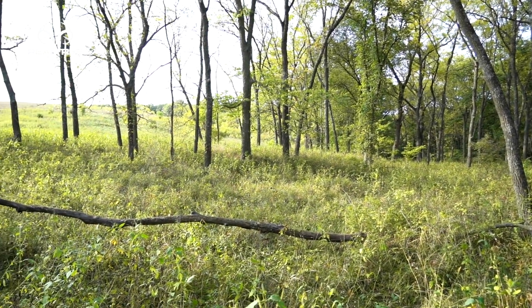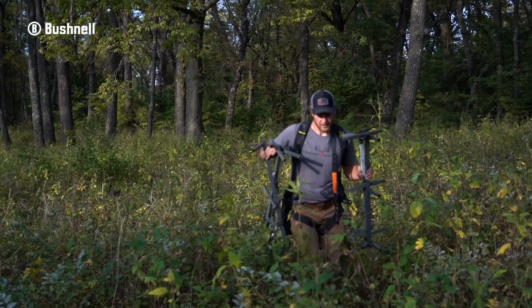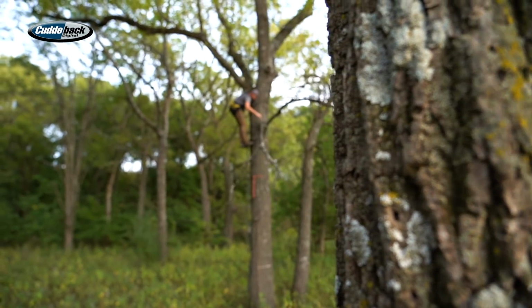As far as my southern Iowa farms I have permission on down here, we don't really have any good bucks showing up. The creek bottom farm where I killed my bow buck last year, we just got a couple cameras out. We got an observation set hung last week.